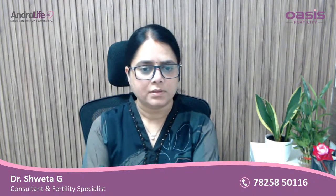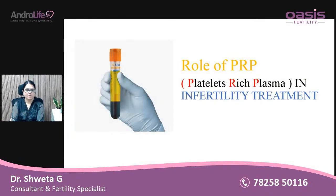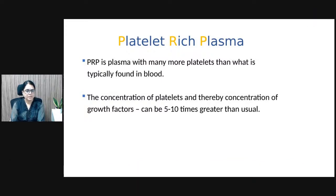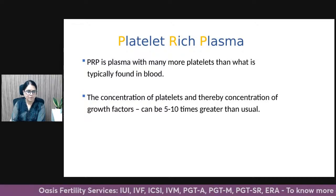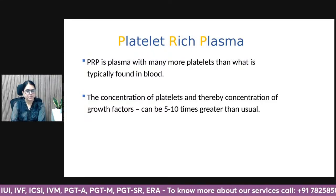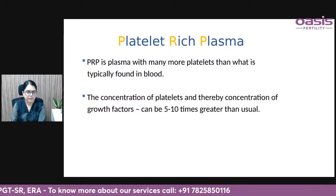Today I am dealing with the role of PRP in infertility. What is PRP? PRP is platelet-rich plasma. It is a plasma with many more platelets than what is typically found in blood. So the concentration of these platelets, and thereby the concentration of growth factors, is 5 to 10 times greater than the usual.